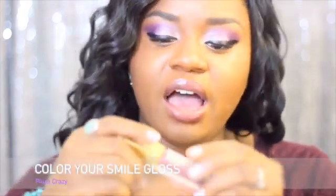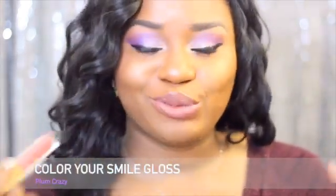It's a faint, slightly citrus smell, honestly, but nothing. I've heard that they smell like plastic. I didn't smell plastic. It's just a faint citrus smell. The only complaint that I would have with the Color Your Smile glosses is consistency. With the next gloss that I did get, which is in the color Plum Crazy, I do love the gloss so much. That's actually what I have on right now with no liner, nothing underneath it.